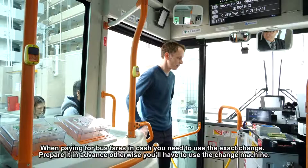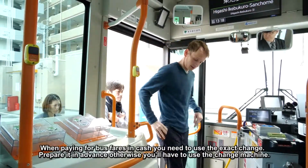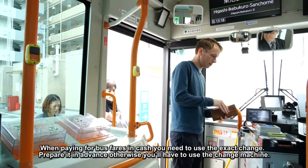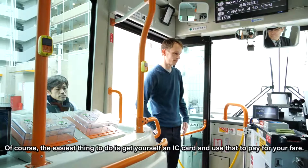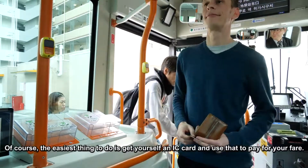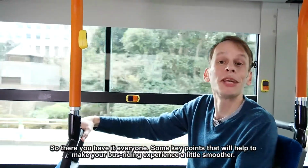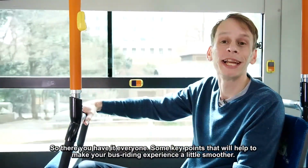When paying for bus fares in cash, you need to use the exact change. Prepare it in advance, otherwise you'll have to use the change machine. Of course, the easiest thing to do is get yourself an IC card and use that to pay for your fare. So there you have it everyone, some key points that will help to make your bus riding experience a little smoother.